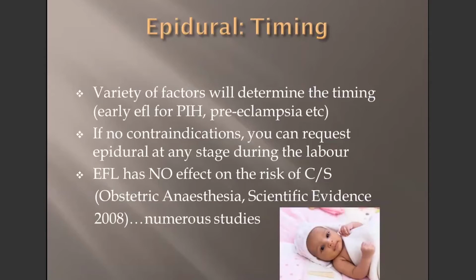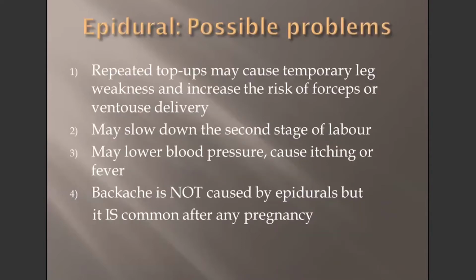Quite important information is that an epidural for labor has no effect on the risk or incidence of cesarean section, and it has been scientifically proven. Even though siting an epidural is a very common and safe procedure, these are some possible problems which can occur.